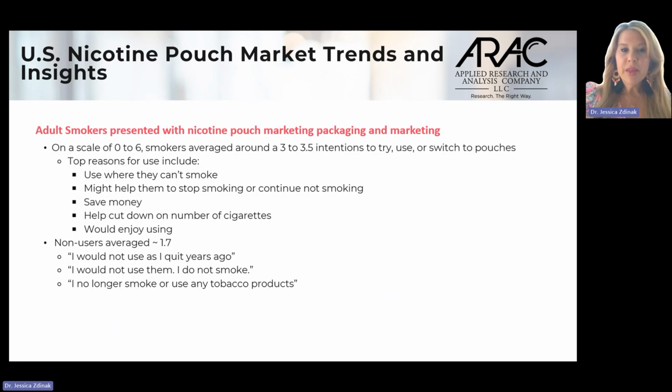So let's take a little bit of time and look into what the US market looks like from the pouch space. We've conducted several different types of studies, and these are some results from one of them. When adult smokers were presented with nicotine pouch marketing, packaging and labeling, the top reasons right now for why a US consumer or US smoker is going to potentially use a nicotine pouch are that they're going to use it where they can't smoke. They believe that it might help them to stop smoking or continue not smoking, maybe save money, or help them cut down on the number of cigarettes they're using a day.